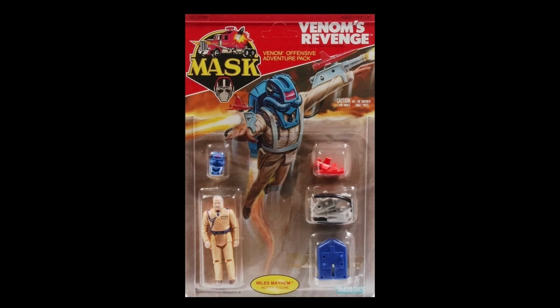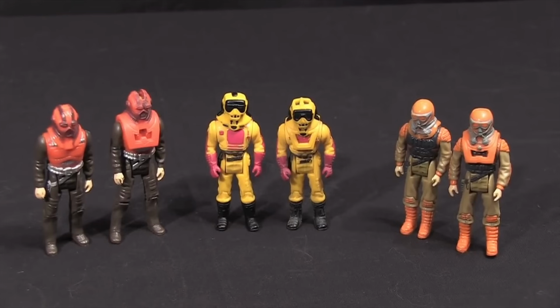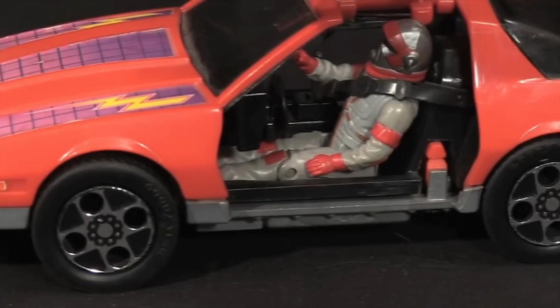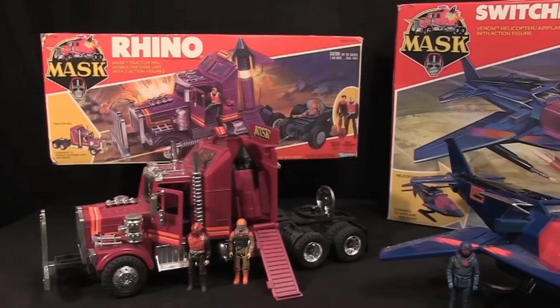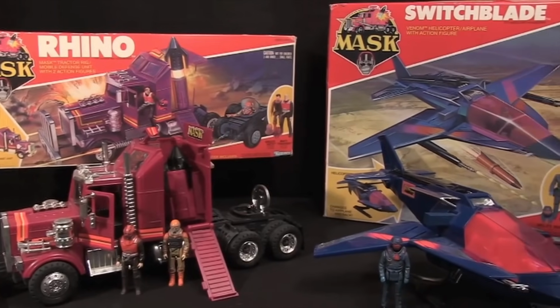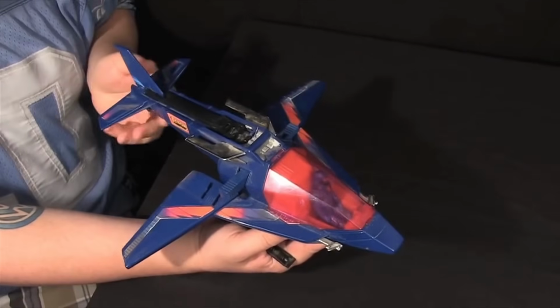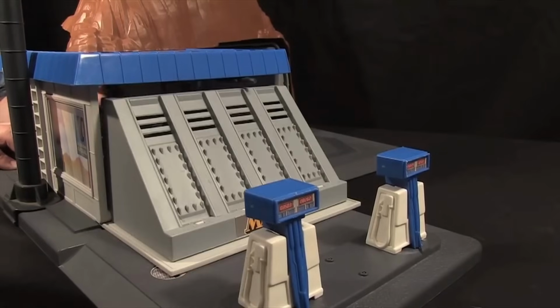The Mask action figures, like many others on this list, were produced by Kenner, and they were some of the smallest figures produced in the 80s. The action figures all included titular Mask accessories, but the vehicles were the biggest selling point of the line, and were what us kids really wanted. The range included such iconic toys as the Rhino and the Switchblade, and the often amazing transformations that the vehicles were capable of made for a toy line that was jam-packed with play value.